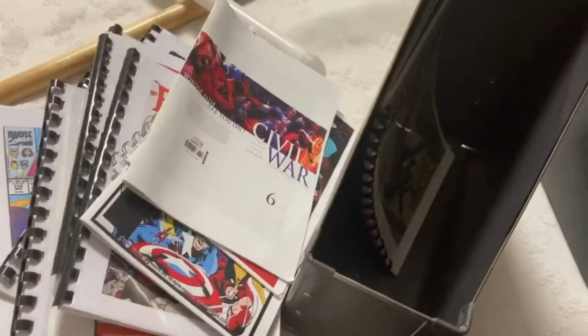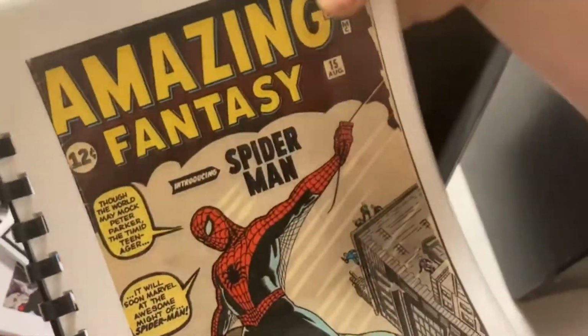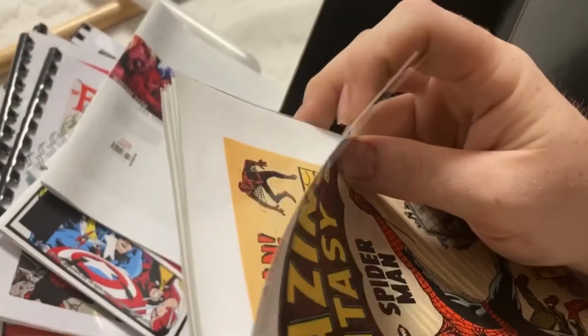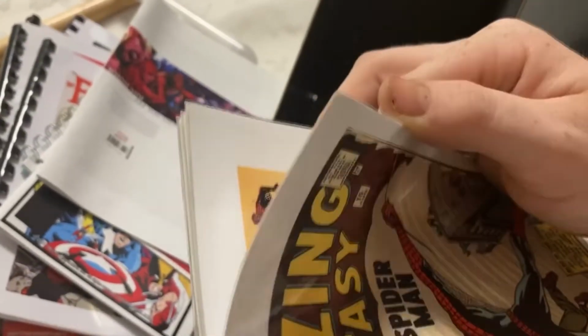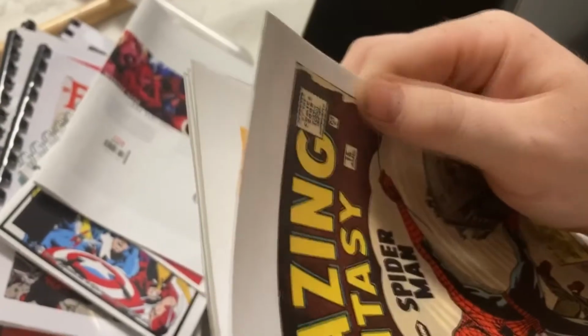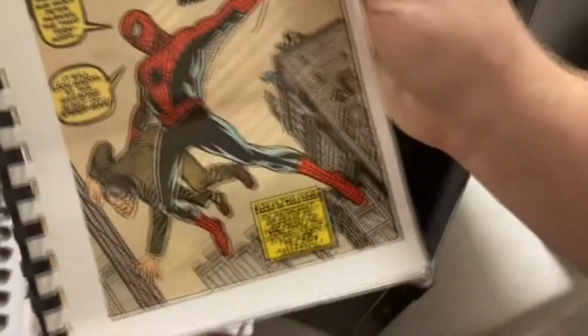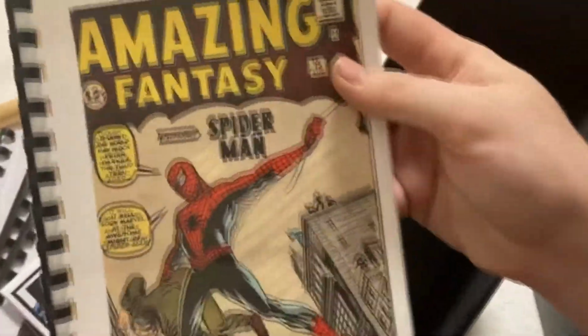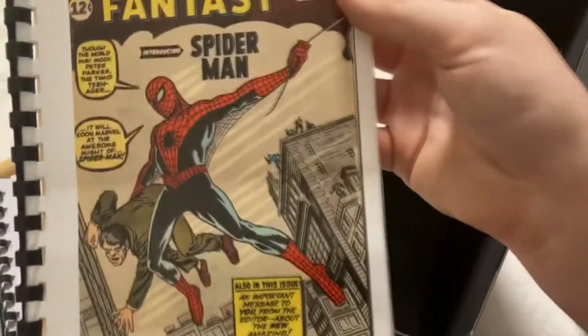Civil War 6, and last but certainly not least, this is the first ever book that I've got, and it's actually made from a very unique material. It's very durable. It's pretty invincible. It's very difficult to destroy this. It's pretty good material. The reason why I got it is because this is the first comic book I've actually made, and this is obviously the first appearance of Spider-Man.